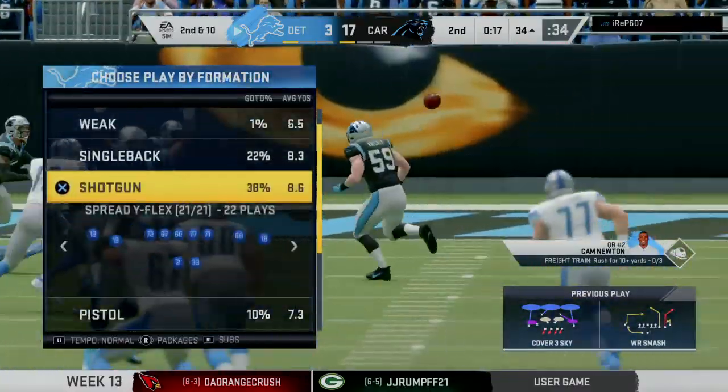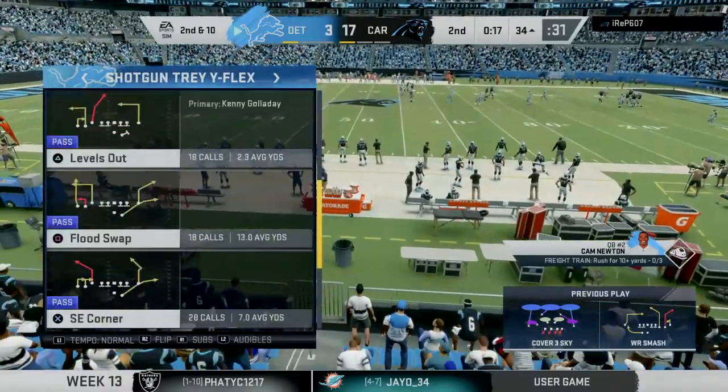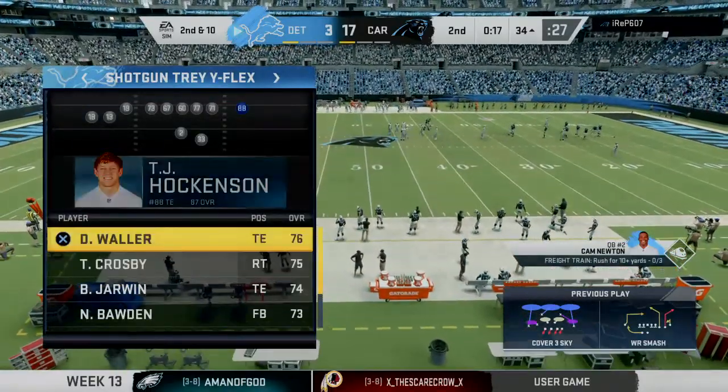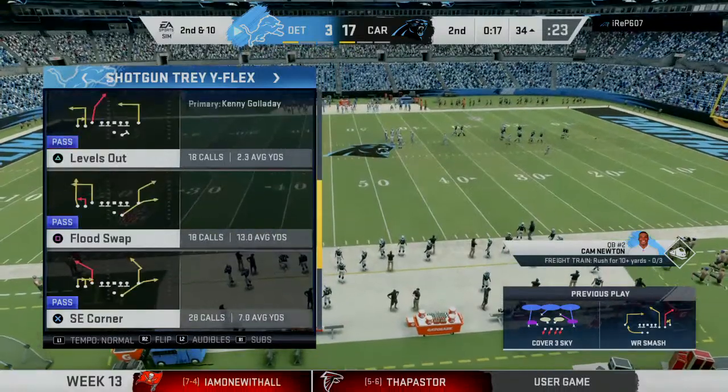The beauty of being able to play a zone defense, when you can sit back and see the ball coming out of the quarterback's hands, guess what? Creates a lot of confusion, kind of a muddle in the middle of the field where you can go make a play on the football.